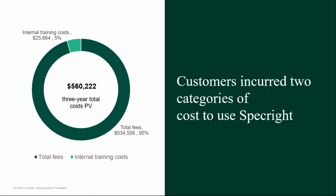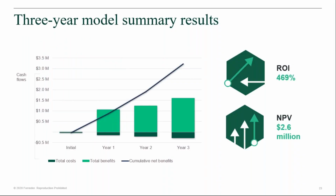There were also some minimal training costs that were involved here to get users up and running with the software. In this case, about $25,000 over the course of the 3 years. These aren't out-of-pocket costs, they're the internal cost of the time that those employees need to dedicate to learning the software, which really was only a few hours per employee.